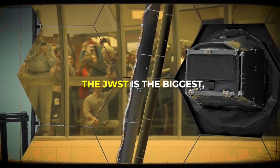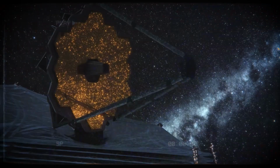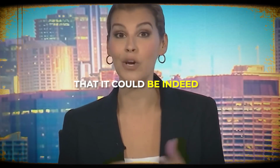The James Webb Space Telescope is the biggest, most complex telescope that NASA has ever launched into space. The discovery of a new exoplanet has astronomers excited that it could be, indeed, signs of life.